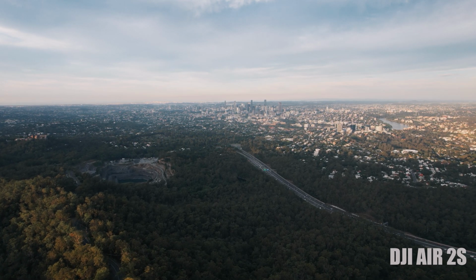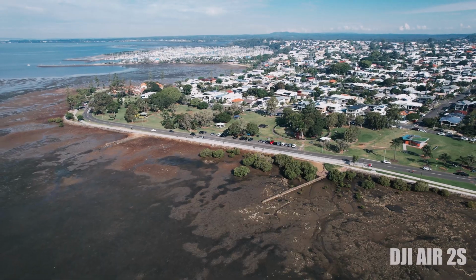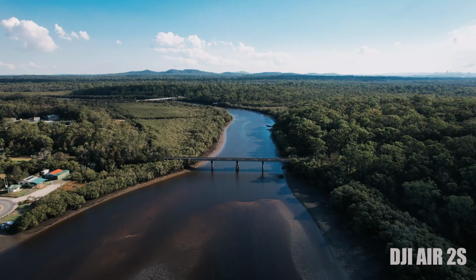The other thing that takes this drone to the next level is that it has the APAS mode, as well as, like I said, the active track. So it can actually genuinely track you, avoid trees, avoid all sorts of things, and it does a remarkable job. It's probably one of the best tracking systems I've used on a drone, and this is on the Air 2S.